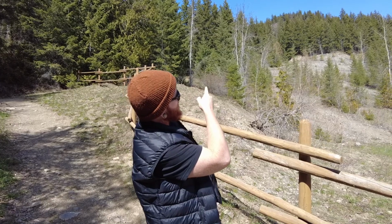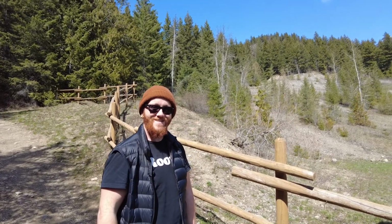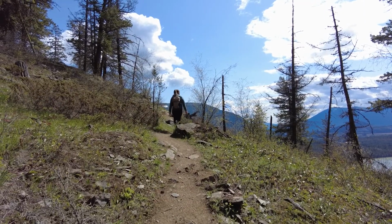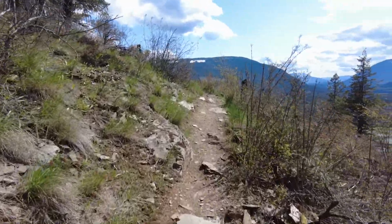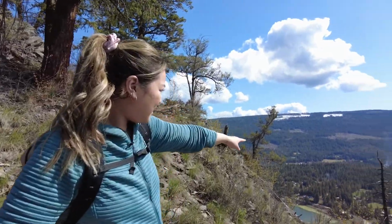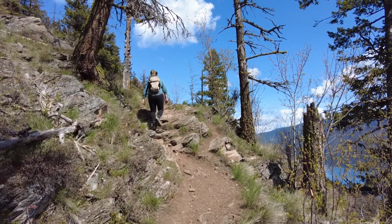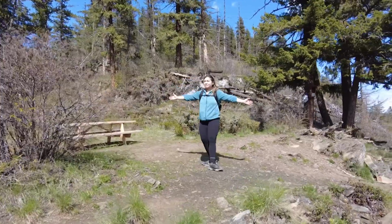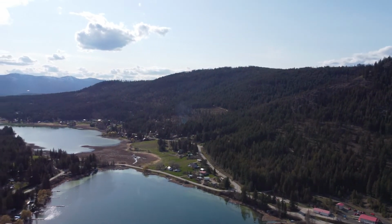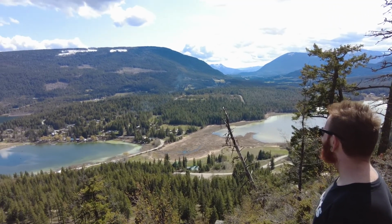Now that we've gone down, I think it's time we go up to the White Lake Lookout, which is up there. Let's do it. Oh, look, you can see our cabin.